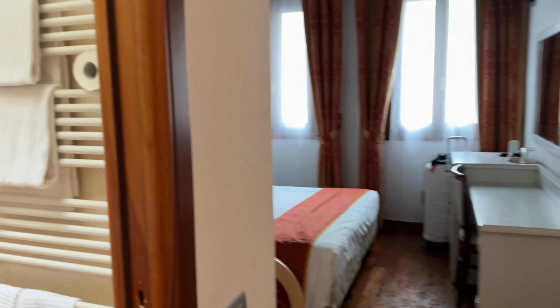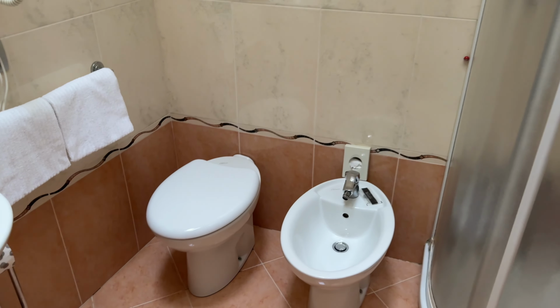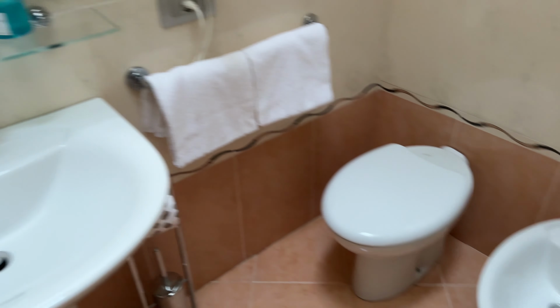First impressions of the room was great. I actually thought it was better than the pictures. The bathroom looked clean and well maintained, and there were a few extra toiletries as well, plus a hairdryer.